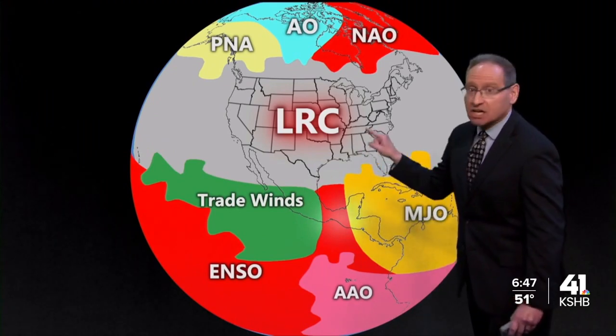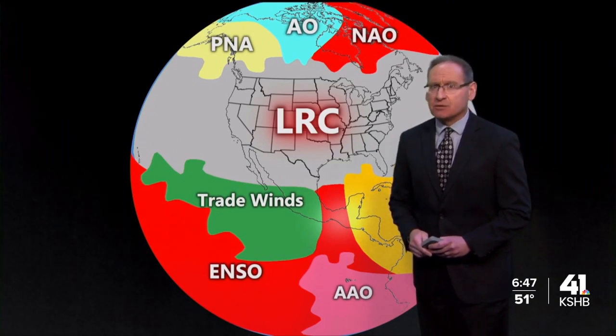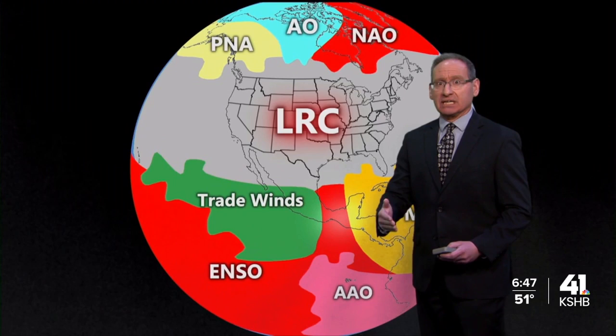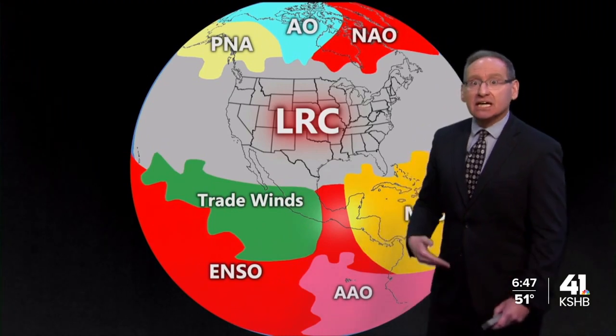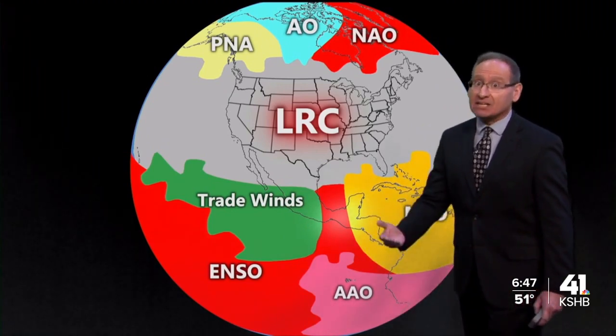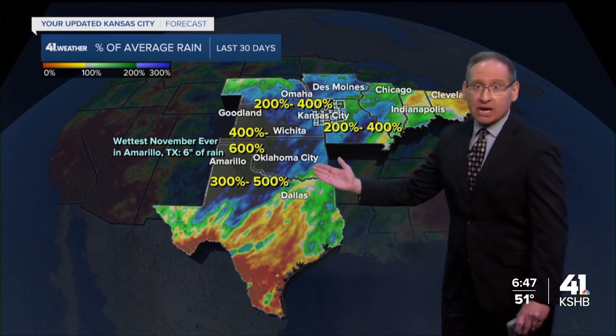This is the LRC, Lezak's recurring cycle, the center of a complex atmospheric puzzle. Other factors like El Nino, La Nina, and the Arctic Oscillation act along and with the LRC. Now, this new pattern has set up to be an active one across the plains and Midwest. During the last month, the key growing areas have received 100 to 600% of average rainfall, and in many locations there has been more rain from the end of October to the middle of November than there was from early July to the end of October.